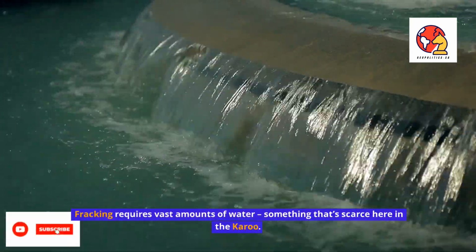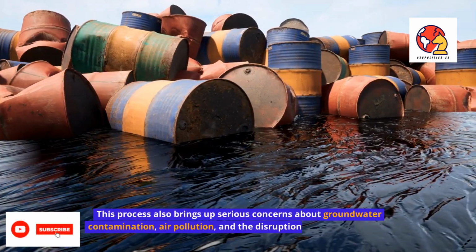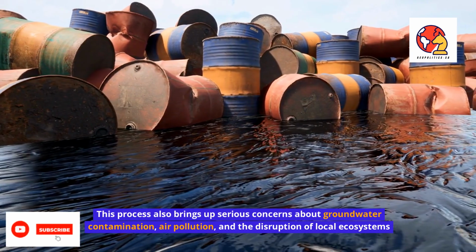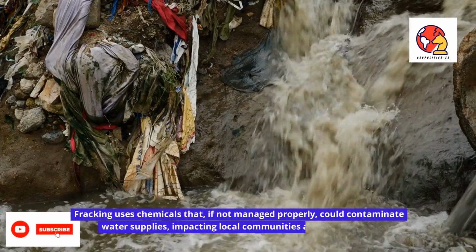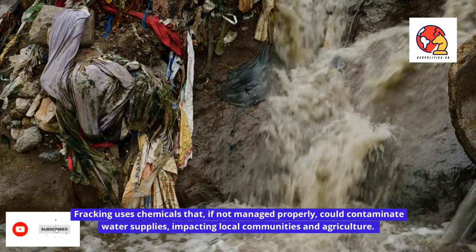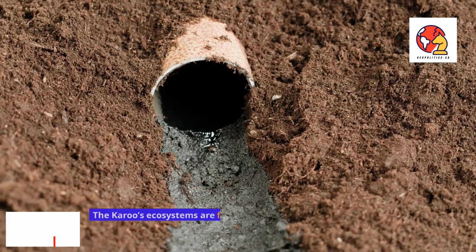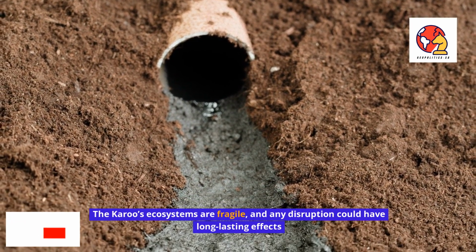Fracking requires vast amounts of water, something that's scarce here in the Karoo. This process also brings up serious concerns about groundwater contamination, air pollution, and the disruption of local ecosystems. Fracking uses chemicals that, if not managed properly, could contaminate water supplies, impacting local communities and agriculture. The Karoo's ecosystems are fragile, and any disruption could have long-lasting effects.